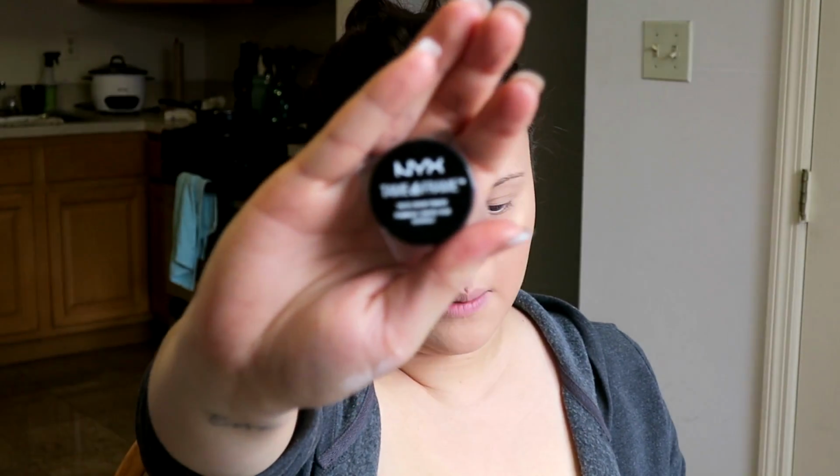With my highlighter today, but that's all right because your highlighter should always be extra, okay? Next thing, eyebrows. So I'm gonna be using, this is the NYX Tame and Frame. It's the same as the Anastasia Dip Brow. Same stuff, guys. It's just $20 cheaper.